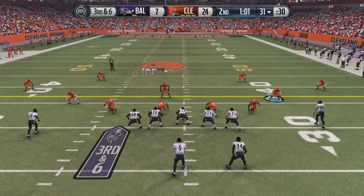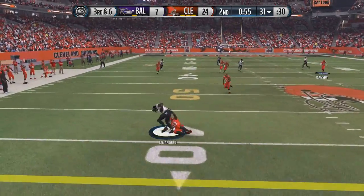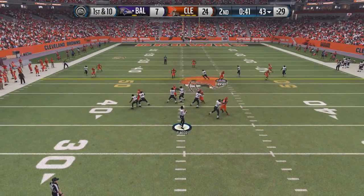So now with under a minute to go in the half, it's 3rd and 6. Baltimore with another potential 3-and-out here. Flacco in the pocket. No pressure yet, and he throws on the run. Caught by Taliaferro. He's got the first down. Brought down at the 43-yard line. So now 1st and 10 on the very next play. Flacco in shotgun. 40 seconds to go in the half.